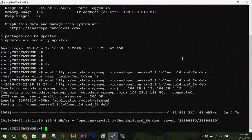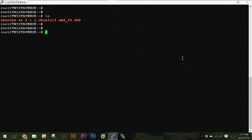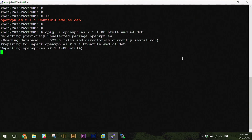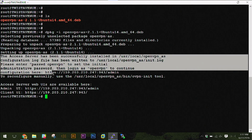I'm just going to go ahead and link this in the show notes. As long as you don't fat finger that, you can go ahead and download your deb file. And as you can see, there we are. It's just a matter of doing dpkg -i to install that particular package that we just downloaded. Cool. All right, and so the installation is complete. You get some information here.